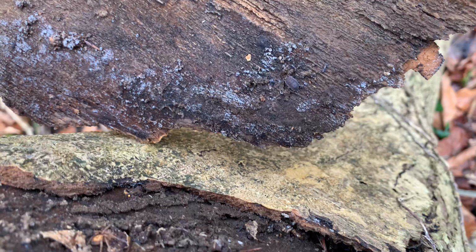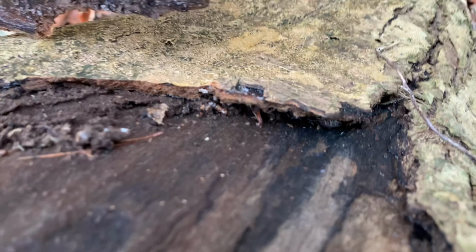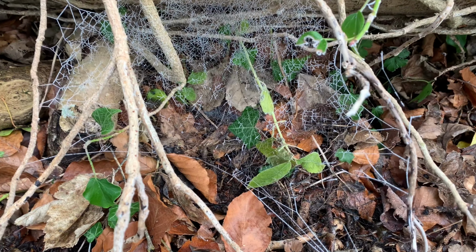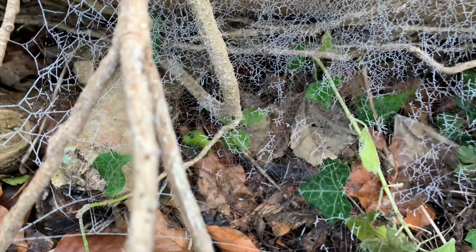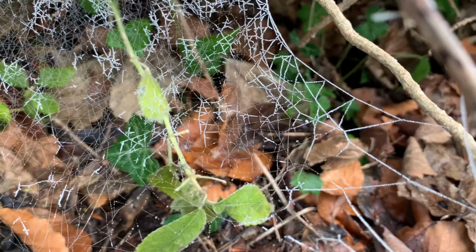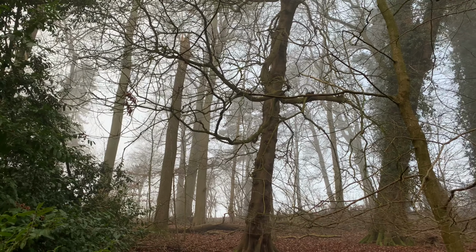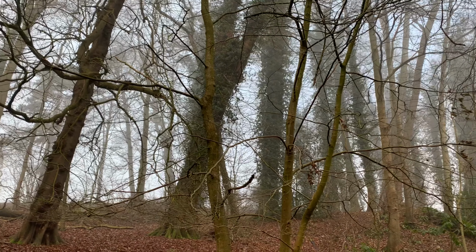A great habitat for insects, and mainly woodlouse, is dry, barky areas, mainly on fallen trees or logs that have dried. Underneath the first layer of bark, you'll find the woodlouse living there. This is a beech woodland surrounded by some quite mature lime trees, which is a perfect habitat for the grey squirrel.